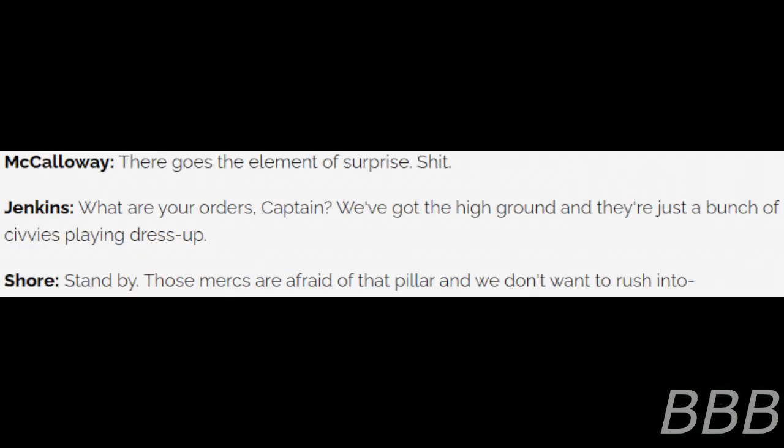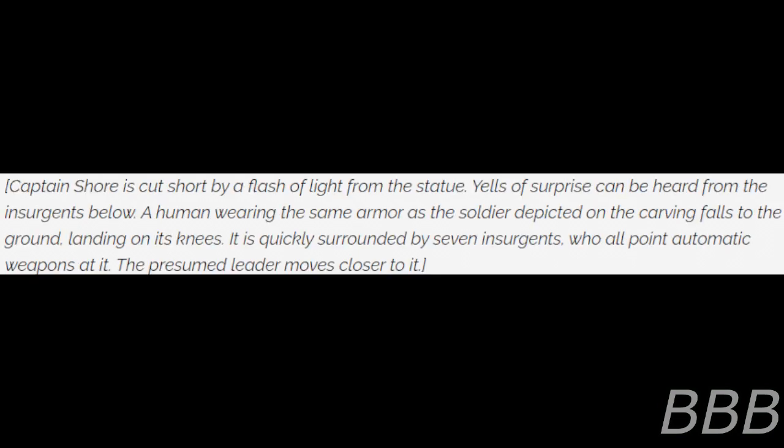There goes the element of surprise. Crap. What are your orders, Captain? We've got high ground, and you're just a bunch of civvies playing dress-up. Stand by. Those mercs are afraid of that pillar, and we don't want to rush into... Captain Shaw is cut short by a flash of light from the statue.